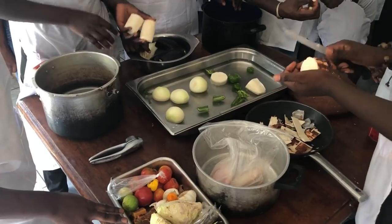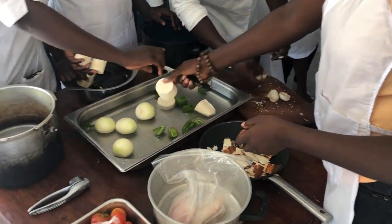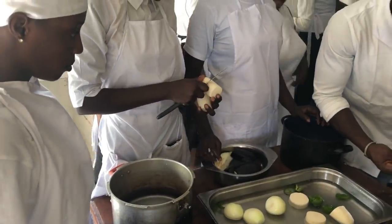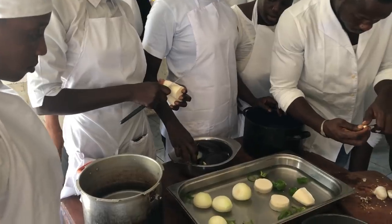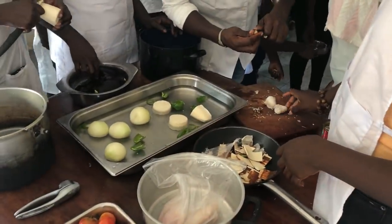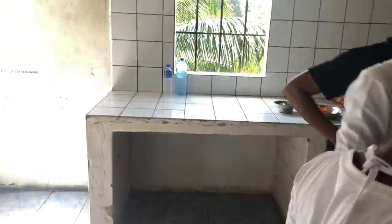This is the red benachin that we're looking for. It's just like potato. So let's go back over here. So you start the benachin.